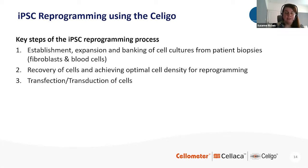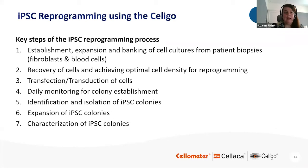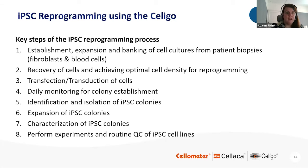Transduction or transfection of cells. Daily monitoring of colonies. Identification and isolation of your IPSC colonies. And then expansion of those IPSC colonies. Characterization of them, so using different stem cell markers, and performing experiments for routine quality control of your cell lines.